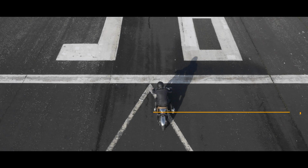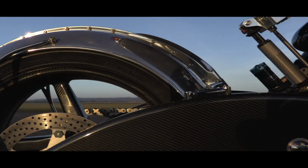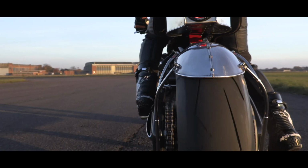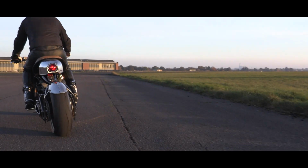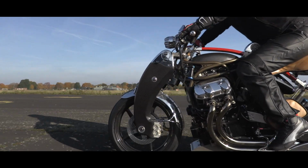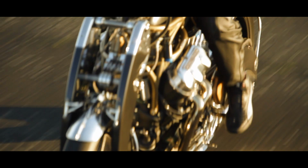There are two basic ideas behind the bike build. The first is the designer's intentions, which is to reinvent the concept of what a motorcycle could be. Basically saying, let's throw away the concept that a motorcycle is a bicycle with an engine clipped on it. And if you completely rethink how two wheels work under power, that's really his goal, to rethink that whole process with the Bienville Legacy.